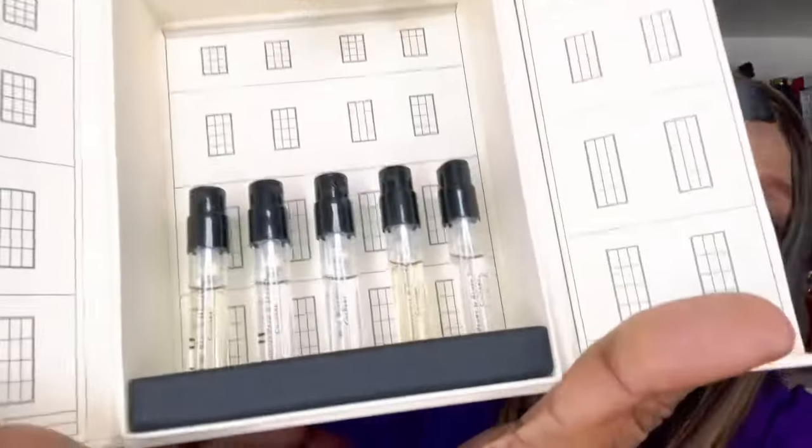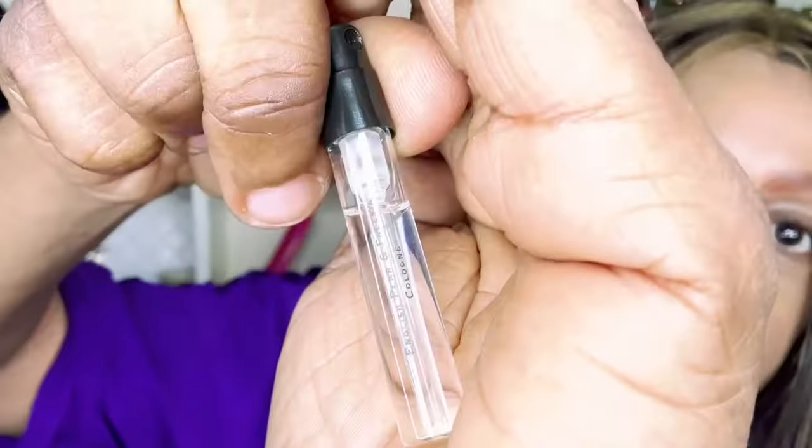Let's get into the little ones that are actually secured in the box. From the little ones here, I've got 5. But remember, I said I did buy English Pear and Freesia, so we're going to have to eliminate that one. This is the English Pear and Freesia.